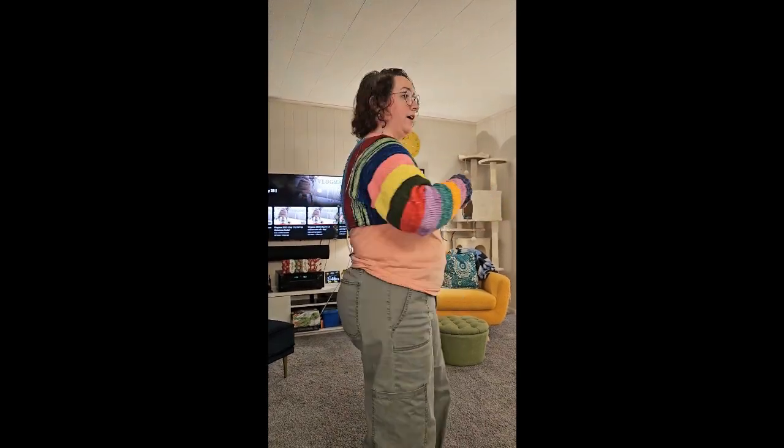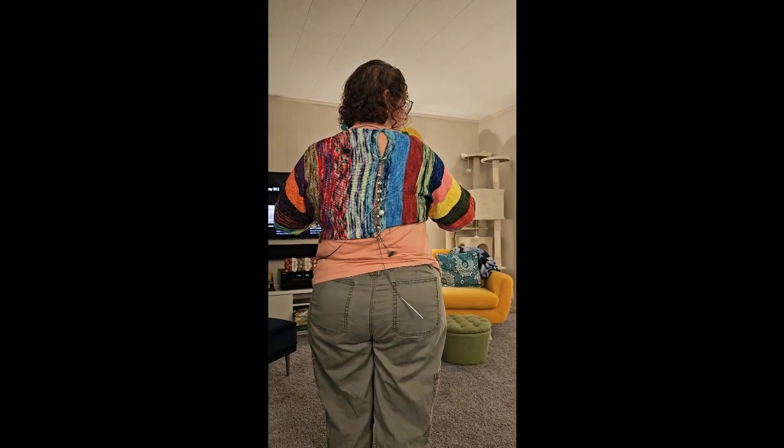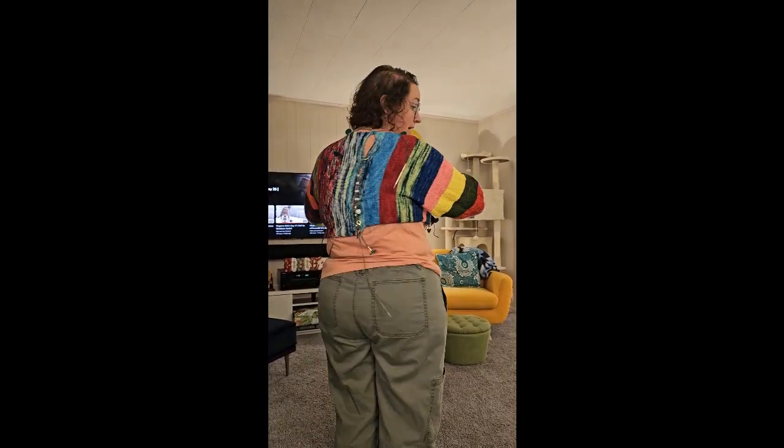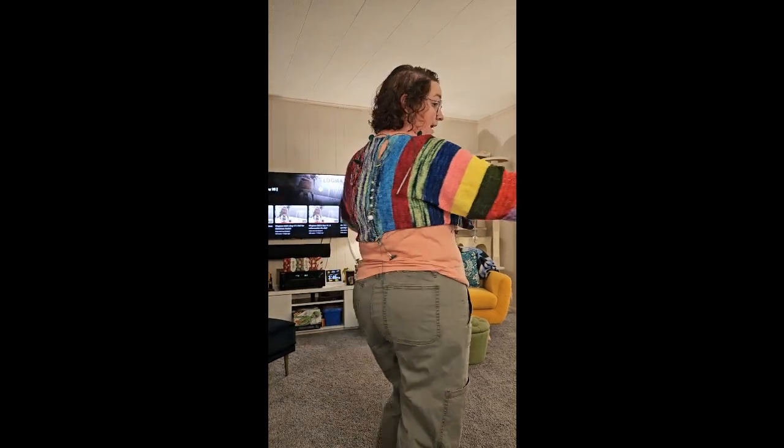Okay, so it almost closes in the front. I have a lot of ribbing that has to get added to it, and it's mostly together. It's just pinned at the moment, but it is mostly together in the back. I think it's gonna fit.